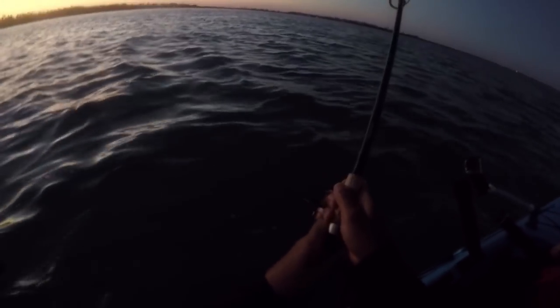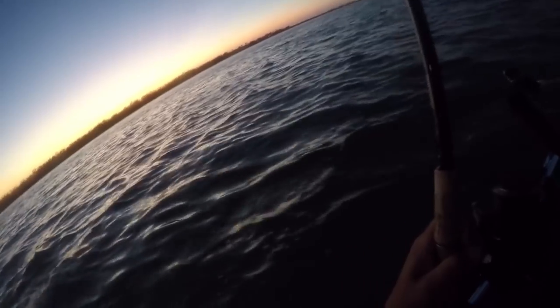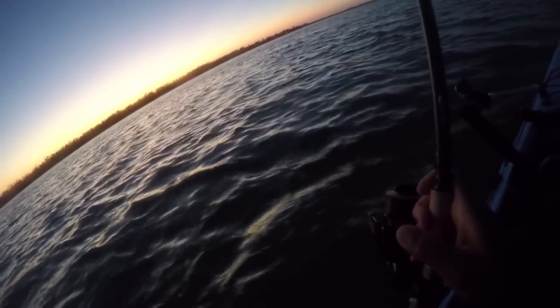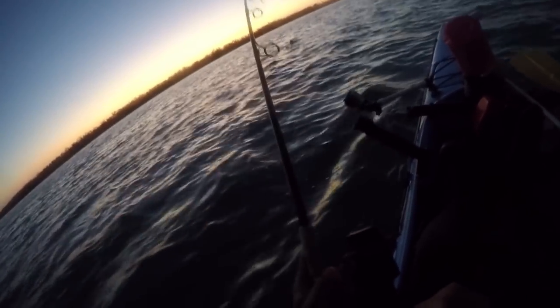Oh, no. Shark on a crab buoy. It's great. I don't even know where this line is at. It's probably all wrapped up in there too. Sweater number three. And he's still on too.